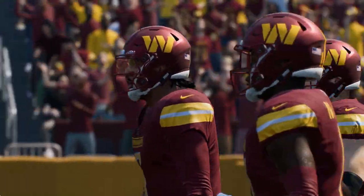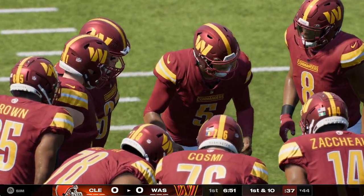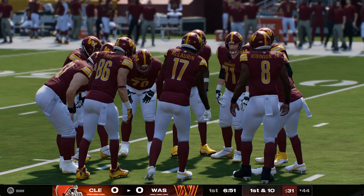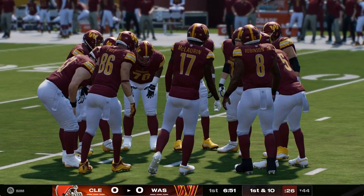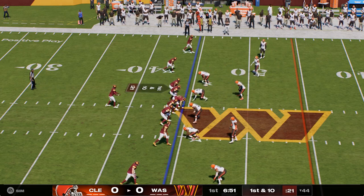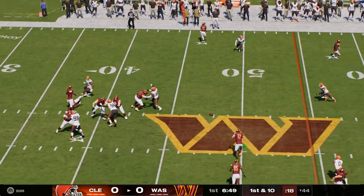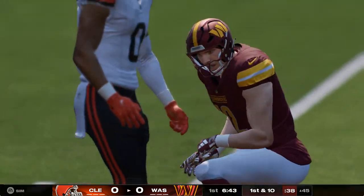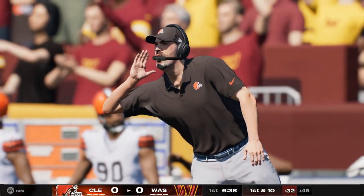Here comes the Washington offense out to the field, ready for their second drive. And they're certainly hoping for some better results here after that first drive ended in a punt. Commanders starting out in a good spot this drive as they get set, first and 10. From the gun, it's Daniels. Completed here to McCaffrey. And he'll be taken down, but not until he reaches that 45-yard line. They come through with a nice gain of 10 and a first down.